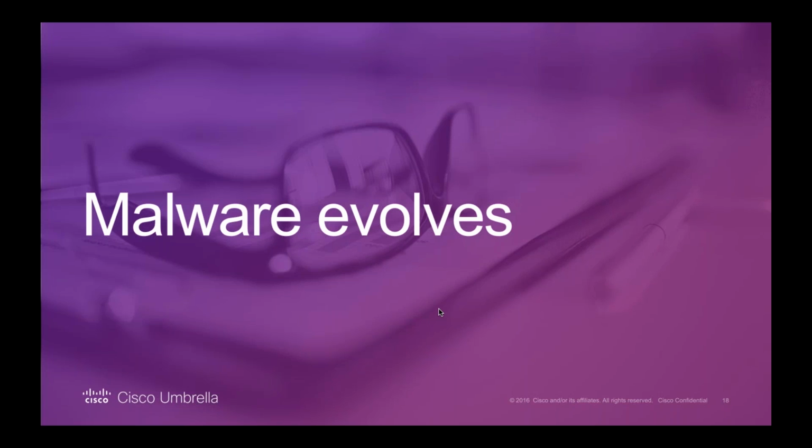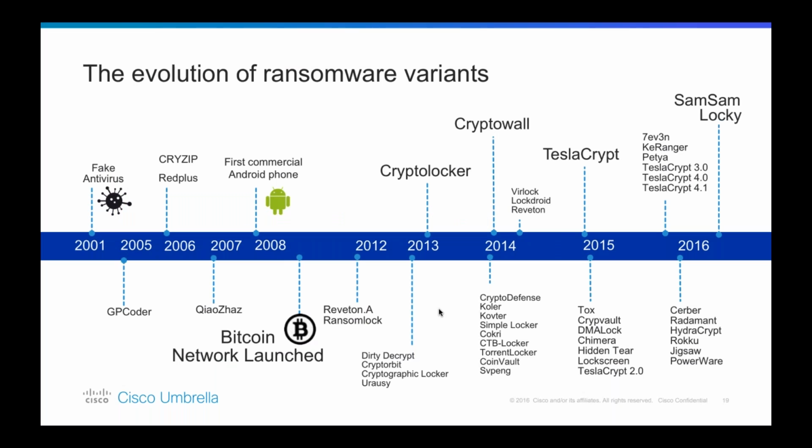Malware evolves, right? That's one of the most difficult things about security and protection. There are millions and millions of new malware variants that come into the threat landscape every year. And so ransomware has also evolved. It came into the threat landscape back in '83, which this timeline doesn't go back that far, but you can see since 2001 how much is involved and how many different variants there are of ransomware.